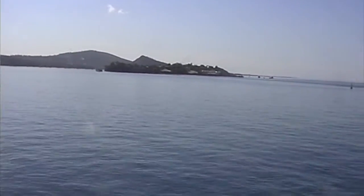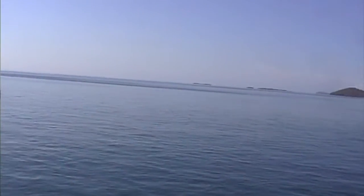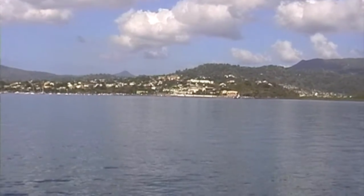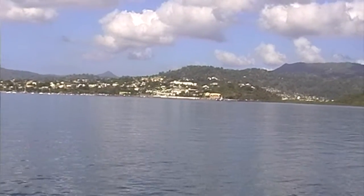It is a really beautiful morning here this morning. It's about 8 o'clock, and we're due to go on our excursion in a quarter of an hour, 20 minutes. Another view from Mayotte on the side of the boat.